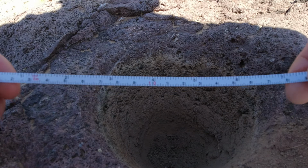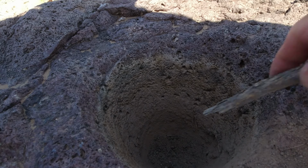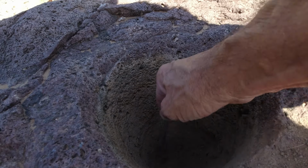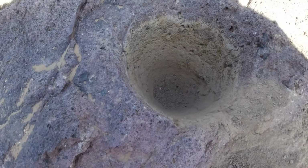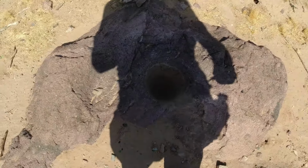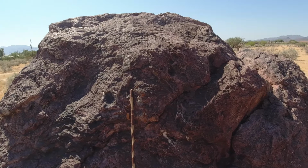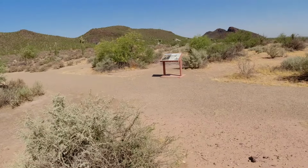Yeah, about 7.5 inches deep, because there's still a bunch of dirt. Probably another half an inch deep of dirt going down in there. So even though this one looks bigger, it's not bigger than the one up in the rock up here. Alright, let's go look at these over here.